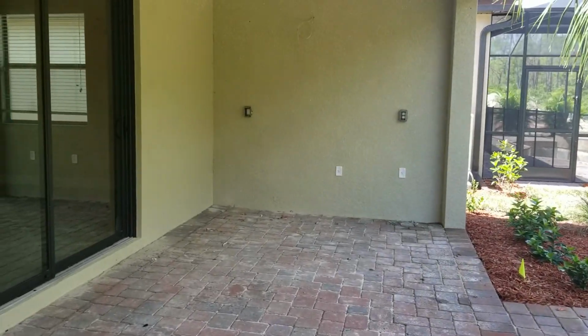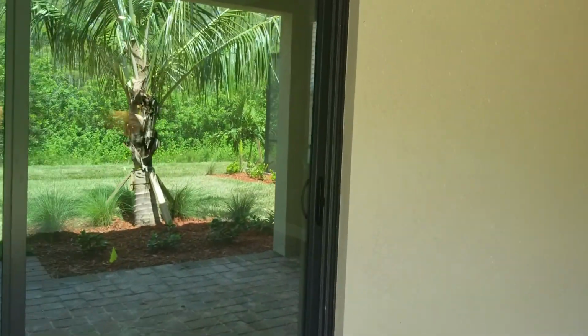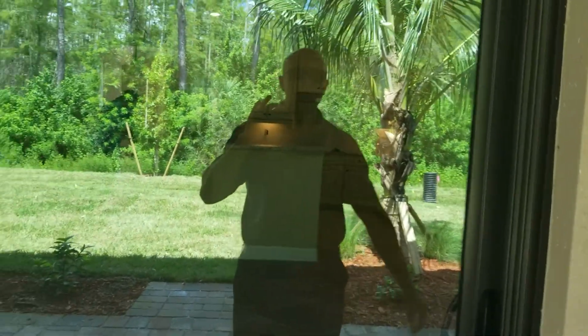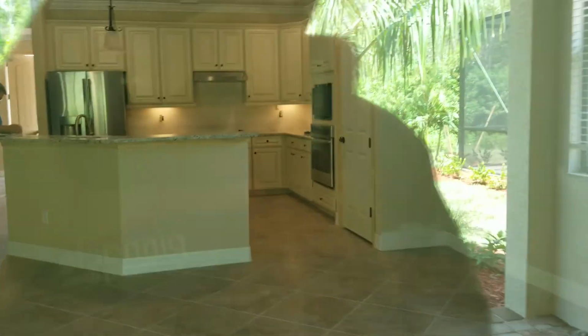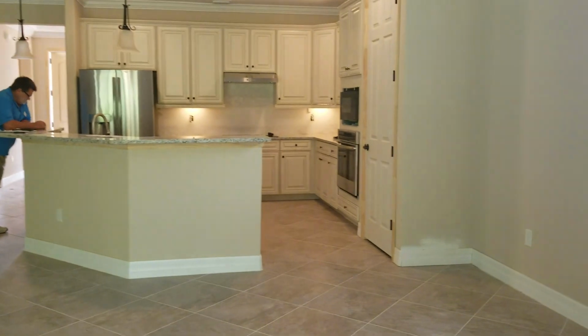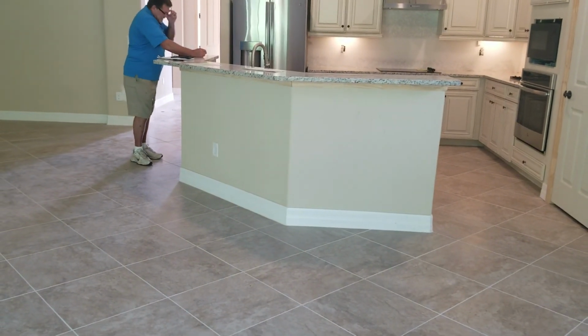It's the Victoria. This is a non-golf home, so it does not come with a golf membership, so you do not have to pay any of the yearly fees towards the golf. Again, this home here, right now they're asking $417. We can get you down to $396. That's a savings of $21,000 on this home.